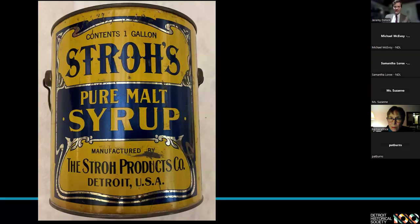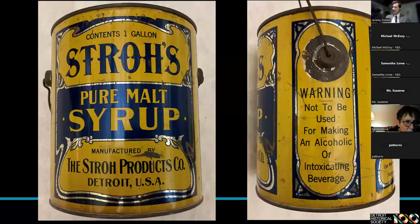So while, of course, selling beer is illegal during Prohibition, home brewing was not. You could buy your own ingredients and you could make your own beer at home, but selling homebrew kits with everything you'd need in one place was illegal. So Stroh's toed this line by printing a warning on their cans that I'll pull up now. And it says, quote, not to be used for making an alcoholic or intoxicating beverage, which is hilarious. Stroh's even went as far as to sell a hop flavored malt syrup, which really makes you think, gee, I wonder what a hop-flavored malt syrup was actually being used for.